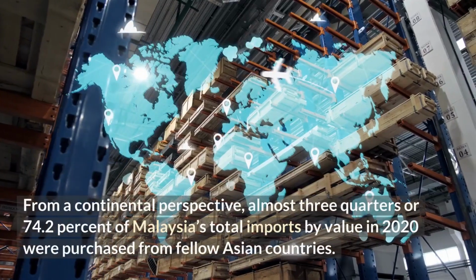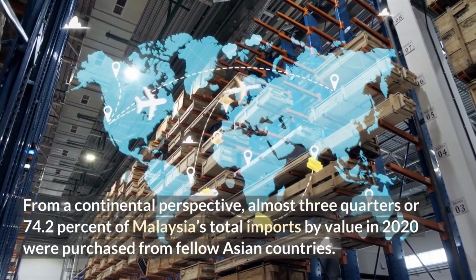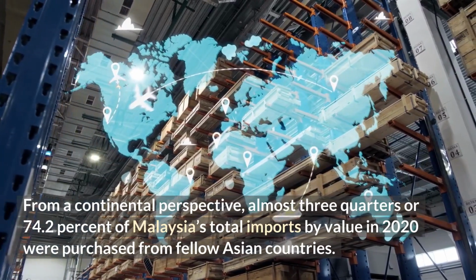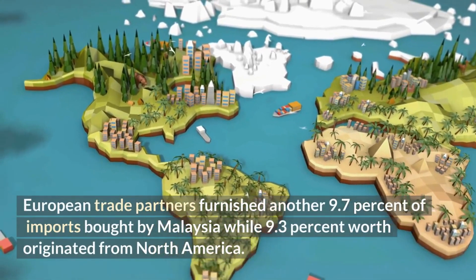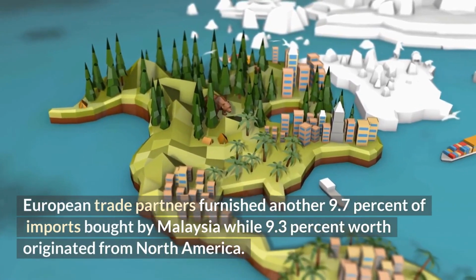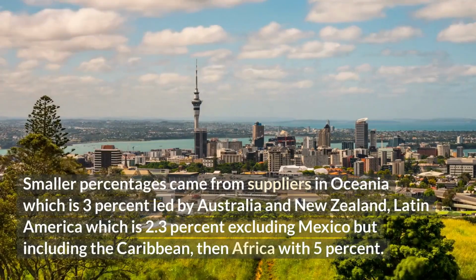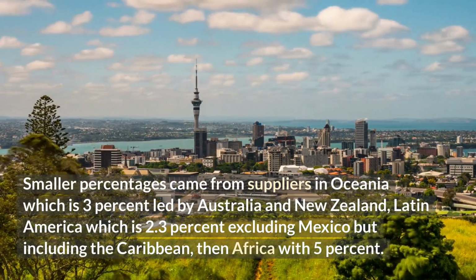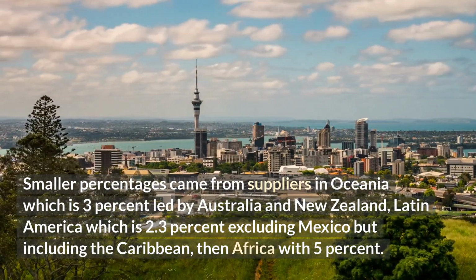From a continental perspective, almost 3/4 or 74.2% of Malaysia's total imports by value in 2020 were purchased from fellow Asian countries. European trade partners furnished another 9.7% of imports bought by Malaysia, while 9.3% worth originated from North America. Smaller percentages came from suppliers in Oceania, which is 3% led by Australia and New Zealand, Latin America, which is 2.3% excluding Mexico but including the Caribbean, then Africa with 5%.